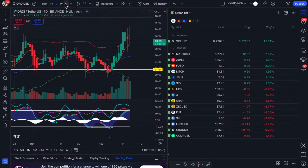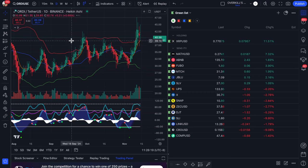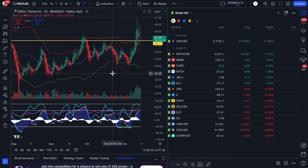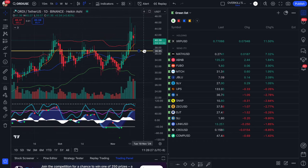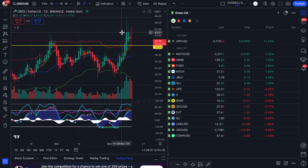ORDI, O-R-D-I. Let's look at the monthly again. Monthly's green. Looks really good. Daily chart here, okay, pumping up. So again, waves way up here right now. This is a momentum trade right now, so make sure this thing holds 39. I'd put your stop loss at $39 if you're holding on to this thing. No red dot yet, so nothing to worry about.